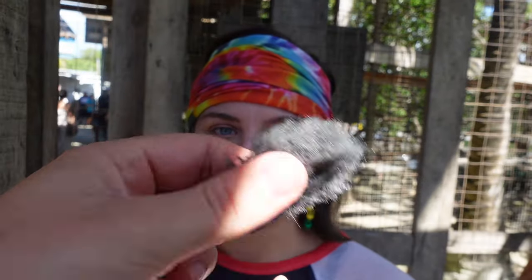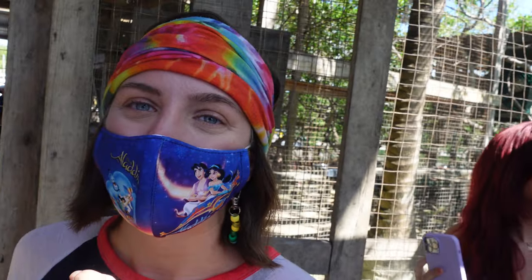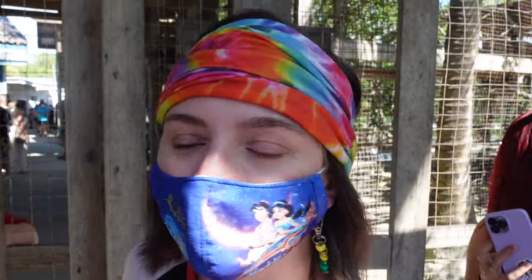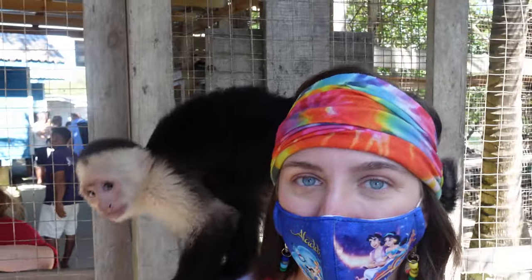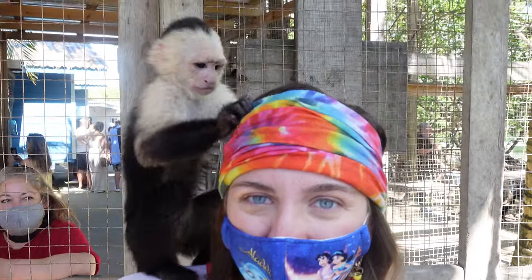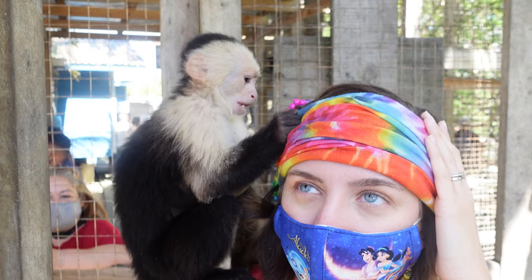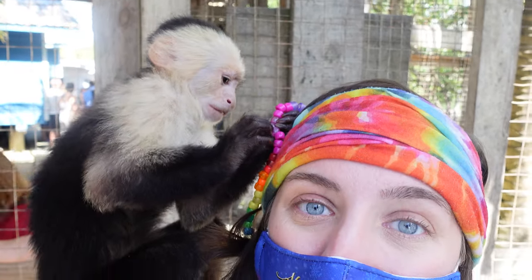This is what they keep trying to get, our little wind muff cover for the mic. Maybe it looks like a very fuzzy kiwi. Tail right to the face. I love it. Oh, it likes your headband. Oh, it's looking inside. Do you have fruit hidden inside your head? Oh, it likes your beads. Oh, going for the beads now.